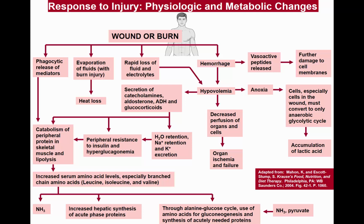So CRP is one of the positive acute phase reactant proteins. It's not really represented on this slide. Well, it is down here, right here. Good question. There it is. Sorry, I'm over here, hopefully not going to hit Emily in the eye with my laser. Increased hepatic synthesis of acute phase proteins. That's where CRP shows up on this. It's kind of a roadmap. It's not perfect, but it's a way for us to start talking about it.